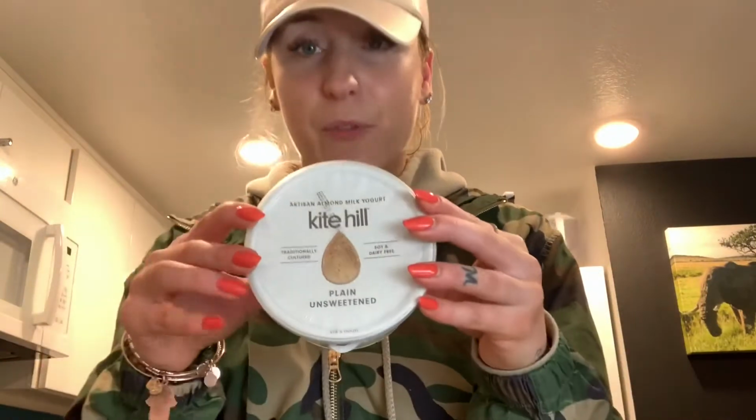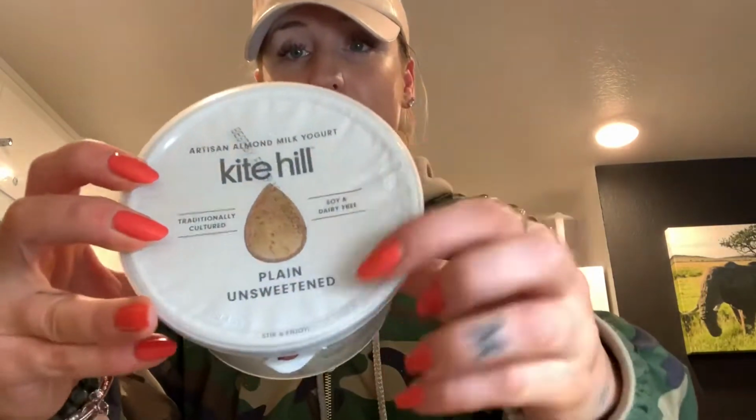This is a yogurt that I get. It is actually made from almond milk. So keyword there, it's unsweetened. Stop consuming dairy and dairy products. Almond, coconut, there's so many different options, and this one here happens just to be my favorite brand, but there's a lot of options. Just read the label, make sure there's no sugar added.